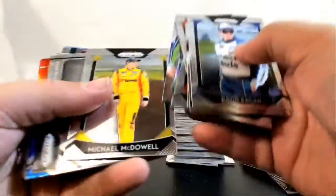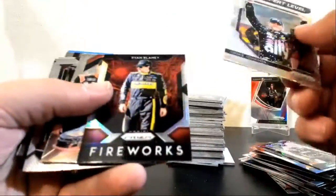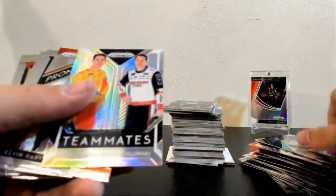Ryan Blaney. All of a sudden we have flipped. Benedetto, red, white, and blue. Noah Gregson, purple. Ryan Blaney. Firework. Ryan Blaney, regular. And prominence for Harvick. 15 of 50 for Kevin. Teammates, Logano Keselowski. And Powertrain.